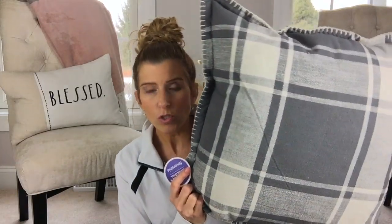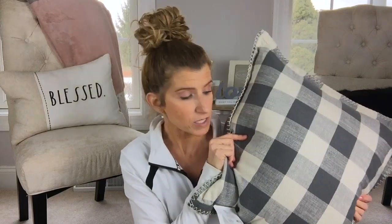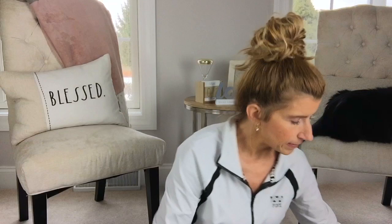But I got 2 of these, and these were only, if I'm not mistaken, either $12.80-something or $12.96. So inexpensive for this big, very well-made pillow. It's got this stitching along the edge. Anyways, I got 2 of these. I can't recommend these enough. These are big, nice pillows that would easily go for $20-$25 at TJ Maxx or Home Goods.